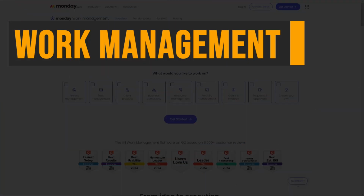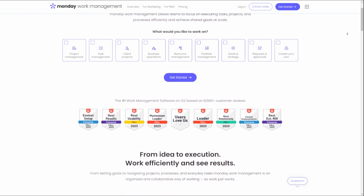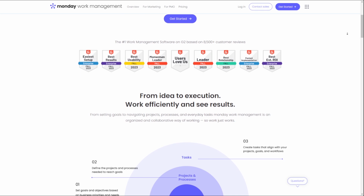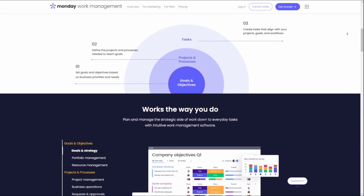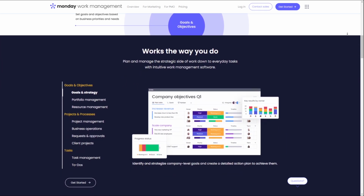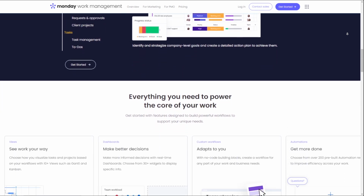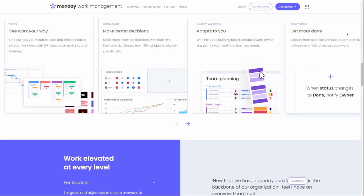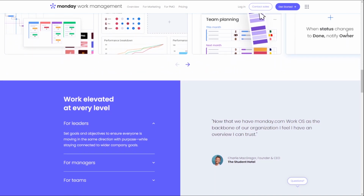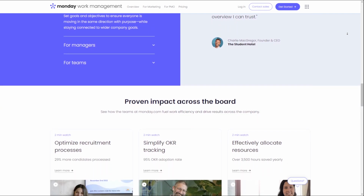Work management. Monday.com's work management solution offers a flexible and customizable platform to help teams streamline their workflows, collaborate effectively, and drive business results. With its robust features, teams can tailor the platform to their specific needs, seamlessly integrate with the tools they rely on, and leverage powerful automations and AI capabilities to automate repetitive tasks. The platform's real-time visibility into crucial metrics empowers data-driven decision-making, while its specialized products cater to various use cases, from sales and marketing to IT and product development.